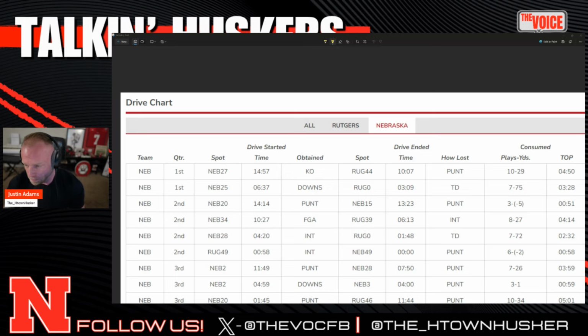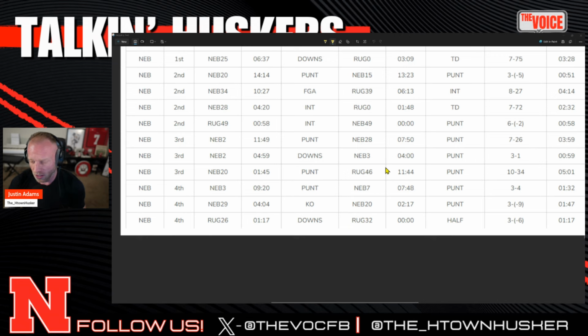Now, the next drive, after the interception, this is another touchdown. I'll try to keep this to where y'all can see it. Next drive after the interception was a touchdown. Dante Dowdle runs for 5 yards. Emmett runs for 4. And then Emmett runs for the first down. Next play, deep ball to Banks, 30 yards completion.